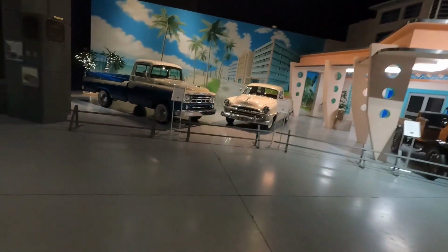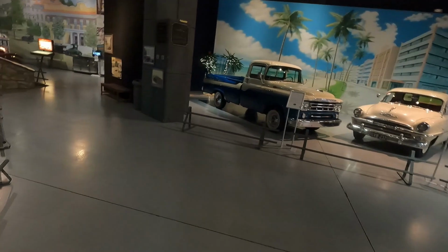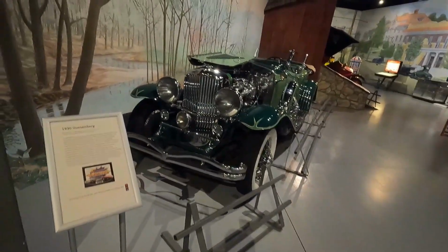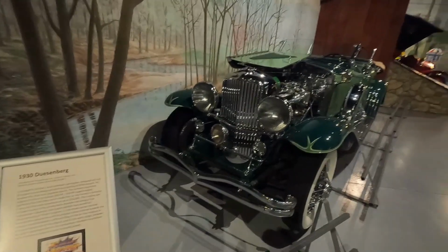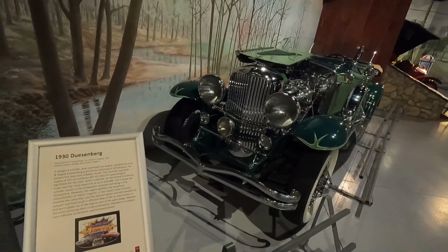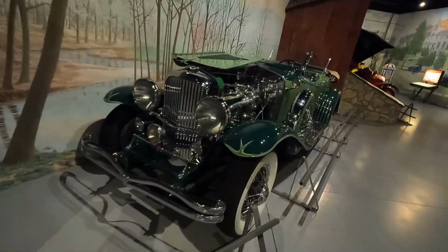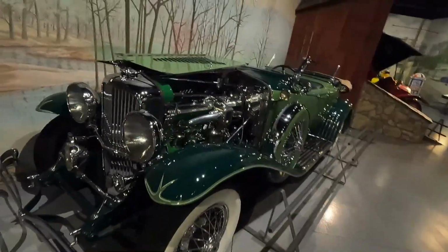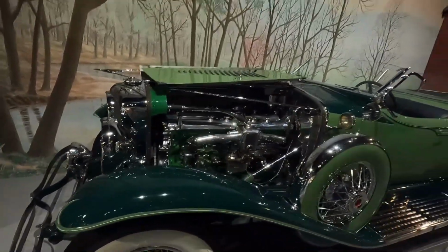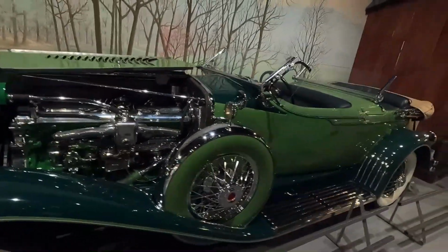Headed over here are some more older vehicles. What is this here? This is a really nice one. This is a 1930. How do you say that? 1930 Duesenberg. Nicely painted in a nice color green, two-tone green.